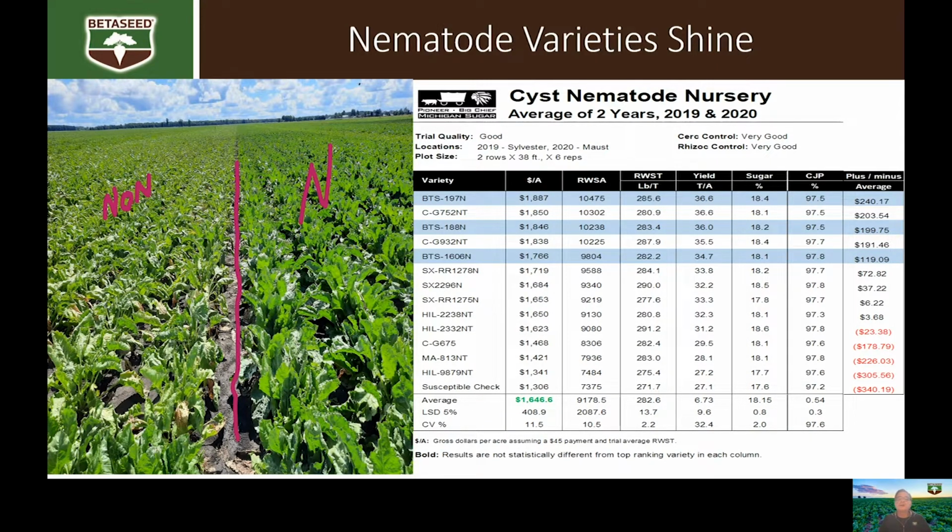So it does yield very good under heavy nematode pressure, and it'll yield under non-nematode pressure. So that's a great thing about the nematode varieties. They will yield in both situations. 188N here did very well too. It's right there in the mix along with 1606.